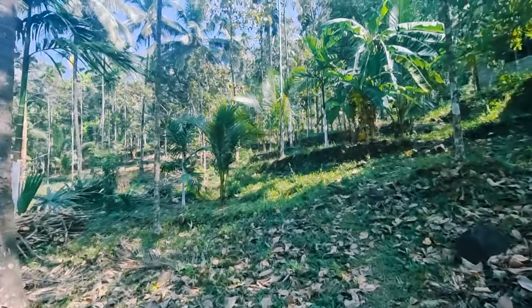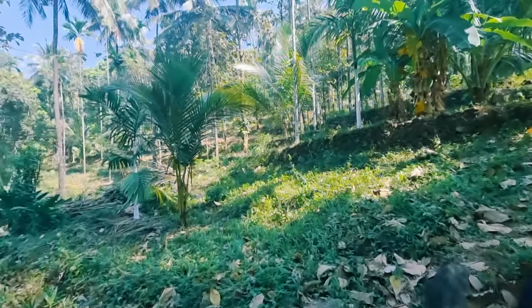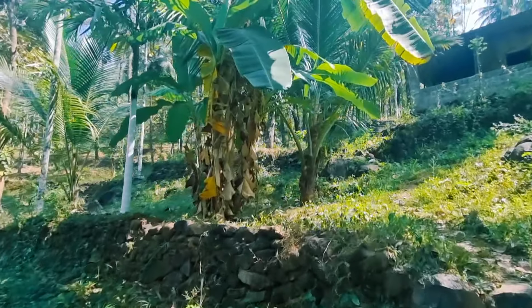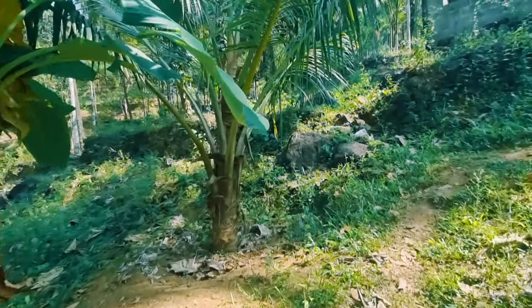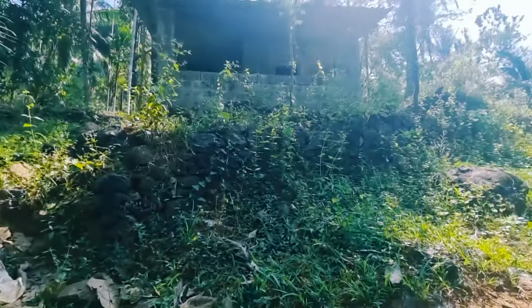We are going back to our house. Maybe later we'll go for a walk with Cyril. That's Andrew's cousin. He's actually sorting out some stuff with the coconut, or I don't know, somebody came to take some coconut. So once he's free, we're going to go for a walk with him.